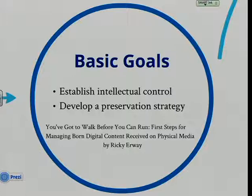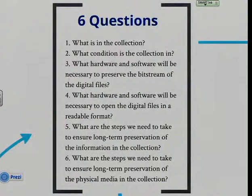So we started with a great white paper that was put out by OCLC a few years ago, called "You've Got to Walk Before You Can Run: First Steps for Managing Foreign Digital Content Received on Physical Media." In this, I was working with both the archivist for the collection and the digital preservation librarian for M-Library. This little team came up with 6 basic questions in pairs that we thought we needed to answer about our collection, which were what we actually had, what condition it was in, the hardware and software for preserving the pure bit stream of the files, and possibly our future goal of opening the files in a readable format. And then steps to ensure long-term preservation, in our case, both of the digital content and of the physical media.